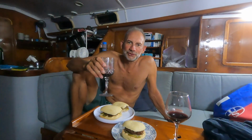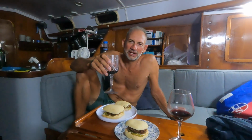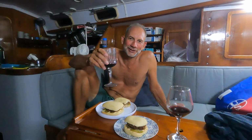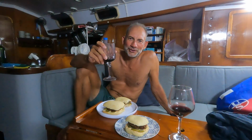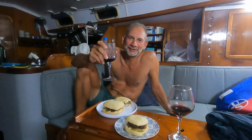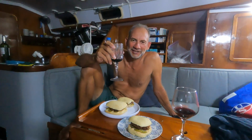So the weather looks good for departure tomorrow. It's going to be about 10 to 11 days. Hopefully the southeast trades are not too strong and the swell is not too big. But it's looking good. We're having a special bottle of wine tonight for our last night in Chagos, and the burgers are extremely good.